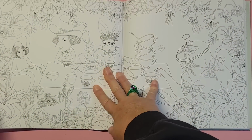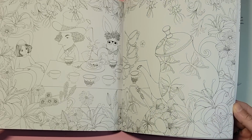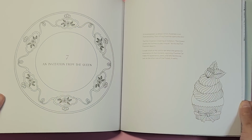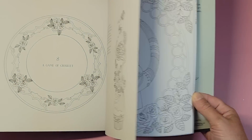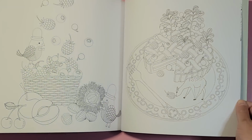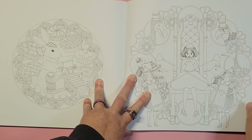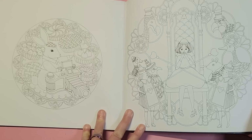The Mad Tea Party. So if you love Alice in Wonderland, you might love that page. And the dessert page. There's the dishes. An invitation from the Queen. Love it. Look how fun. Give that like a red or purpley velvety background. That would be really cool.